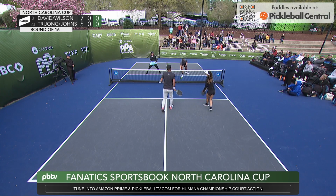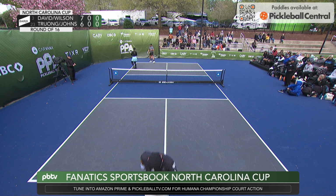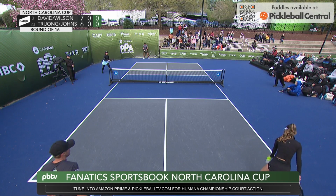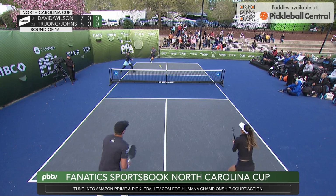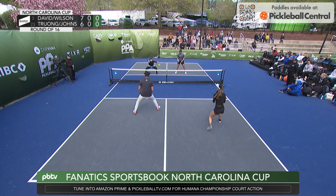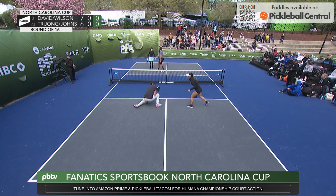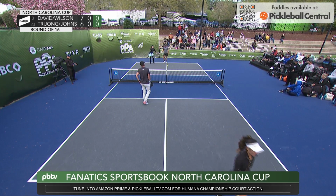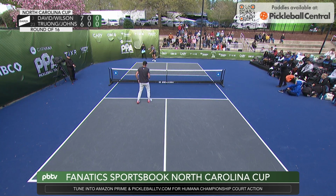Wow, great hands from everyone involved there. Maybe a few out balls, maybe it hit. But when you're moving that fast, Collin is one of the best resetters in the game, I'd say. Had to look at that one. Unable to get it over the net. 7-6-1.